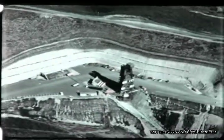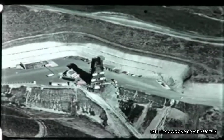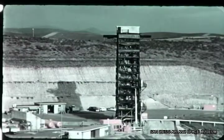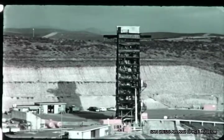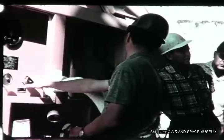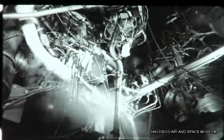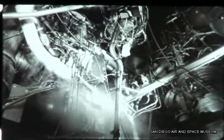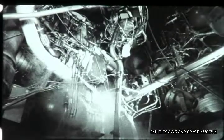To solve the vibration problem, engineers conducted studies both in the laboratory and in the field. This is Sycamore Canyon Stand 1. In tests here, flight vibration frequencies were programmed to the missile control system. This is a view from one of the cameras inside the engine compartment as the missile is vibrating at 17 cycles per second.